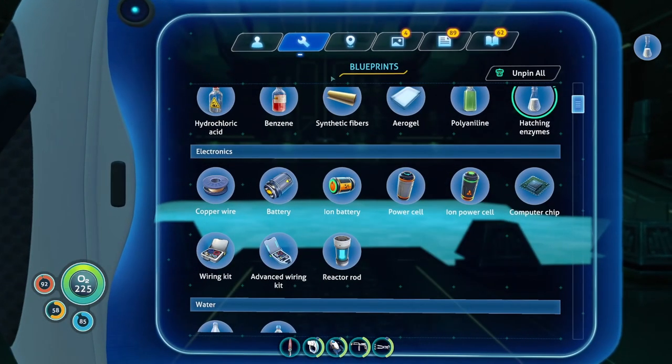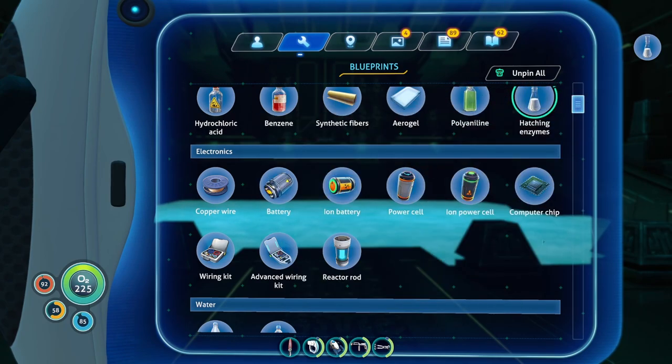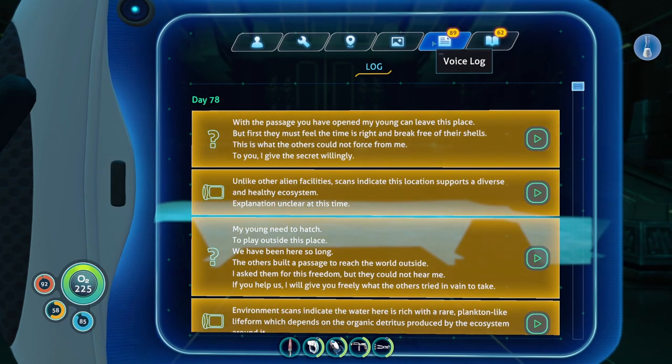But yeah, so now we have the hatching enzymes. And once we have the hatching enzymes, we can go down there, hatch her children. And then that's basically almost the end of the game.